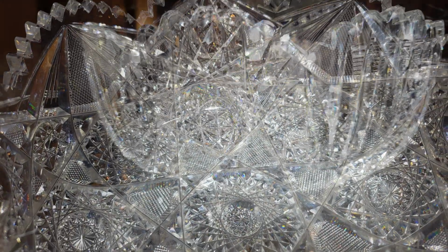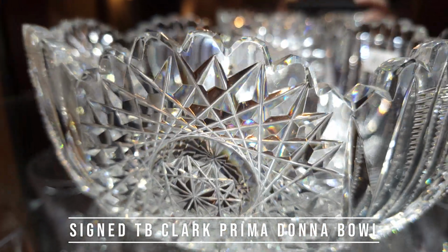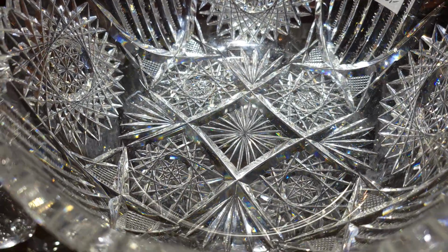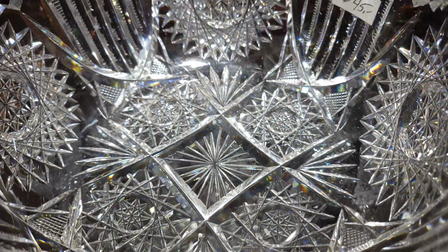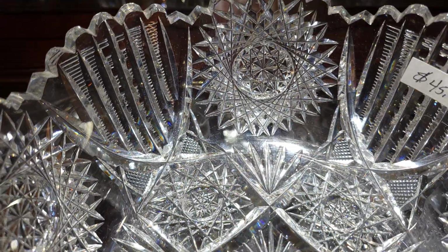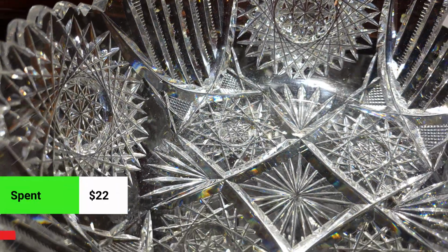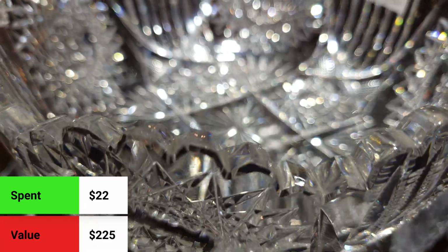Next was the signed T.B. Clark Prima Donna 8-inch bowl. It's American Brilliant Period cut glass, and it was circa 1909, which I did not know until I looked it up. So quite a bit older than you thought it was going to be. So I picked this one up for $22. Replacement cost is $225. Again, quite a deal on that one.